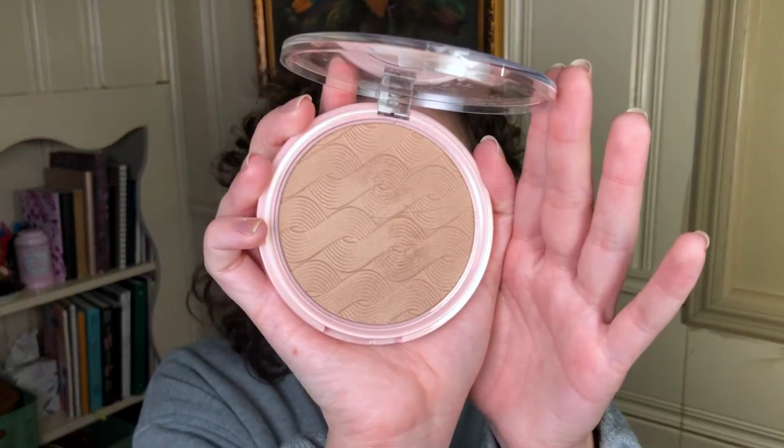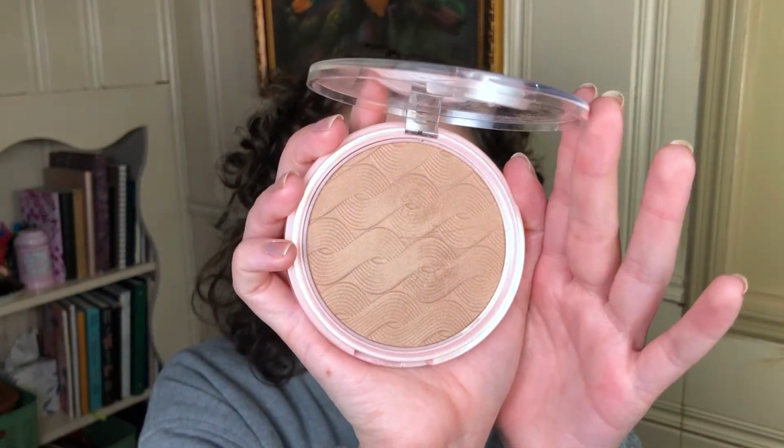Next, I'll go in with the Lumi bronzer. I got this last month. I think you can see that I brought it in with my Shop My Stash. It's just a beautiful bronzer. It's blurring in terms of texture. You'll see as I put it on. It's more cool tone than the usual.